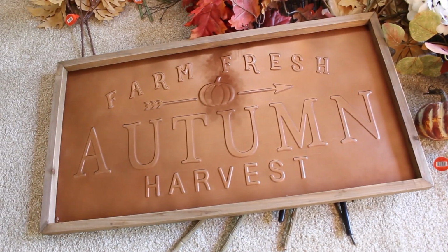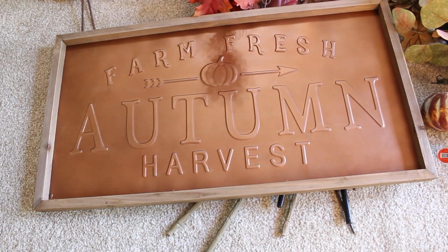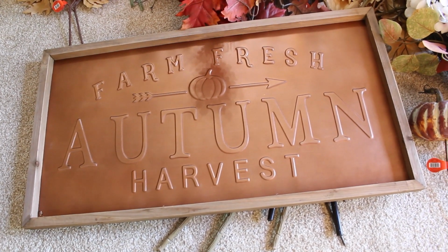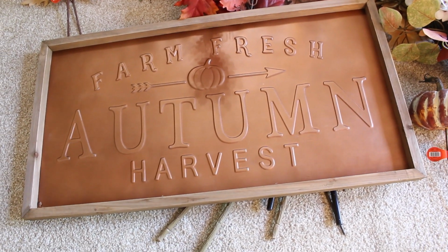I gathered here some of the things I think I want to use in this room, one of which is this beautiful autumn sign that I got at Hobby Lobby. I had seen this weeks ago when it first was put out, and I really wanted it then, but I wanted to wait until it was 50% off, which it was this past weekend. So I went ahead and I grabbed it.